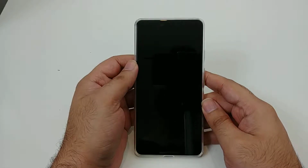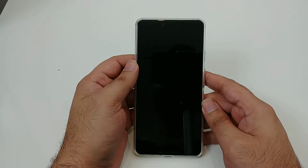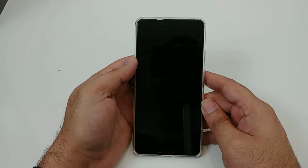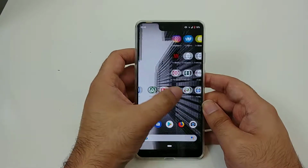Today I'm just going to give a quick update on the Pixel 3 XL. I've had it for just over 3 weeks now, and wanted to share my thoughts on how I've used it and how it's been. So far it's been fantastic. I've not had any issues whatsoever with the phone. It's an absolute joy to use this phone.